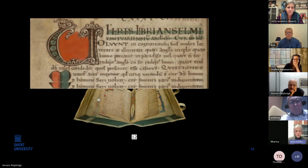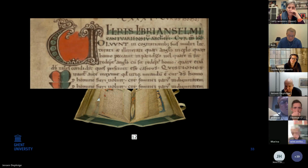What does this all mean? First of all, I think what we have to realize is that the manuscript culture that Lambert is confronting us with is really different. It is other. A manuscript is not a book, even when it looks the same. And of course, there are manuscripts that function as a book, but Lambert shows us very clearly that for him, a manuscript does not function as we think a book should function. This is very important.